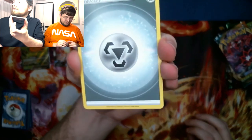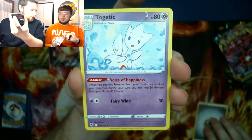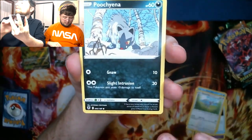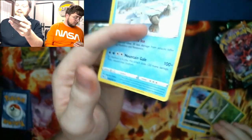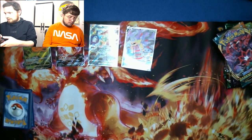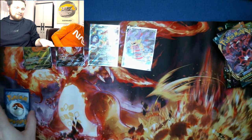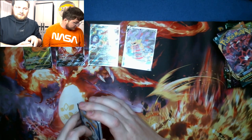So what is this? Is this still Lost Origin? No. Oh, sorry. Astral Radiance. There's three of them. Okay. A Gusty Pickaxe, and a reverse holo Scyther and a non-holo Avalug. Brian, we've gotta show them how big this stack is gonna be of just fluff. That big at least. Goodness gracious. All right, so still Astral Radiance.